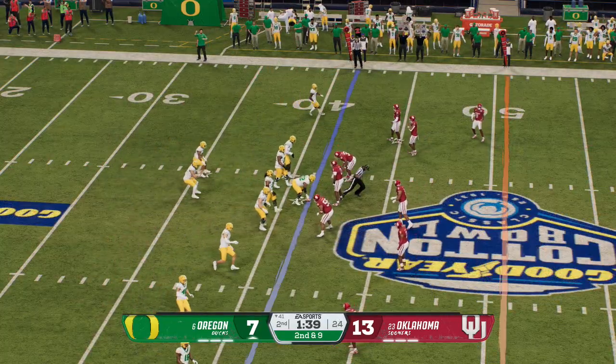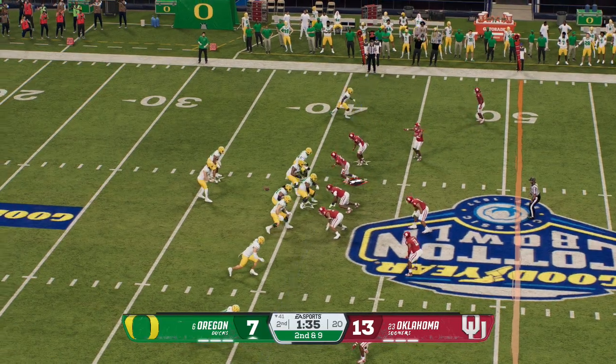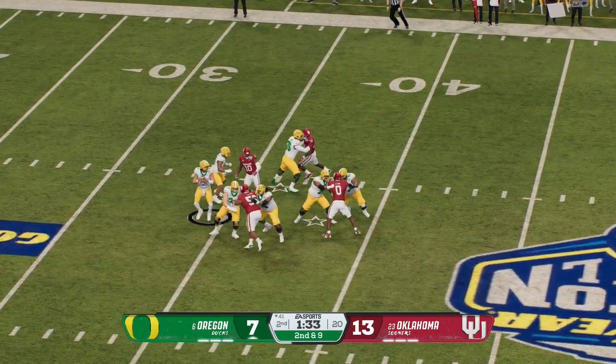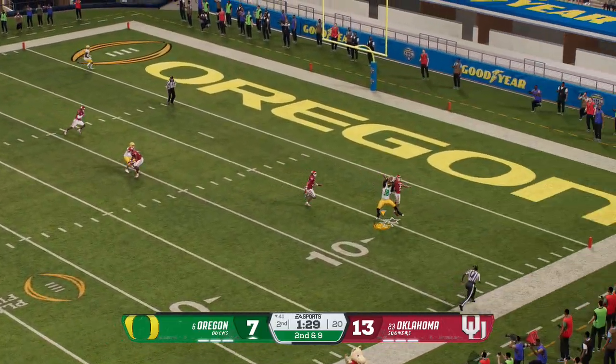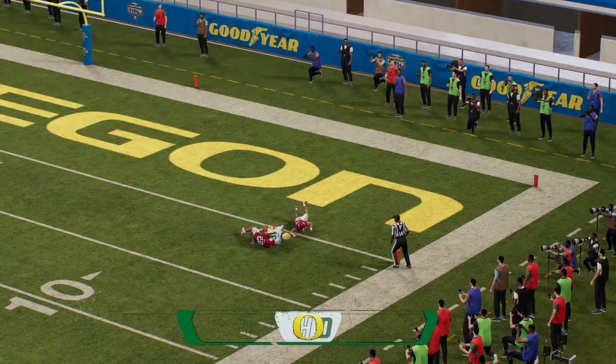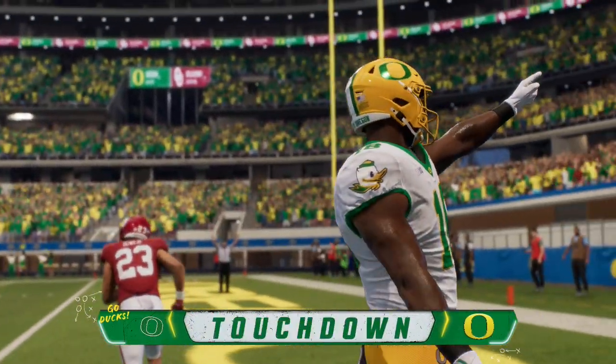What's the play call here on 2nd down for this offense? And he'll set up to throw. On the run, going to heave it downfield. He's got it near the end zone. And he will score. Touchdown, Oregon.